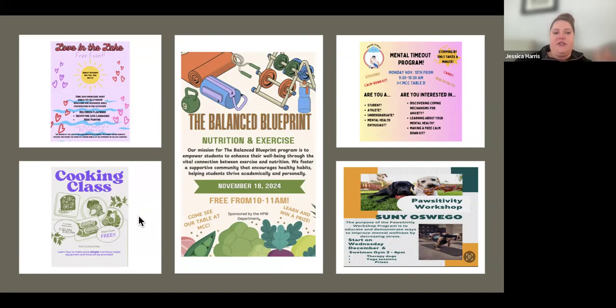We also had another group that did a cooking class in the residential halls. So they went there and they did cooking with chicken and rice, and I have some photos of that as well, to really target students who may not know how to cook. And when they do go off campus, how can they still cook and be healthy, and where they can go, those types of things. We also had another group that did the Balance Blueprint, which was nutrition and exercise. Their program really was overall well-being, and how it's a vital connection between both exercise and nutrition. And what they did was they wanted to create a supportive community that encourages healthy habits for students. And they did a lot of different activities, within the fitness centers and also partnering with a series of Thrive on our campus and those types of things.